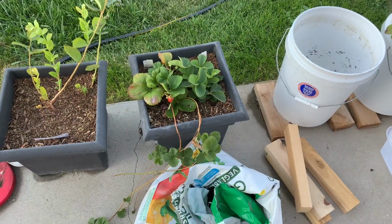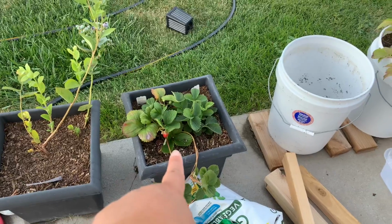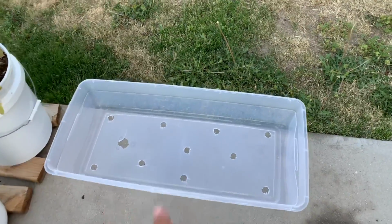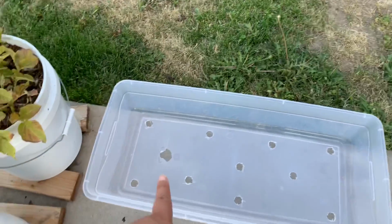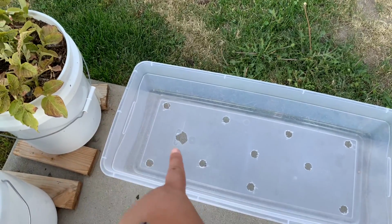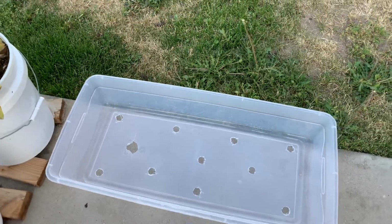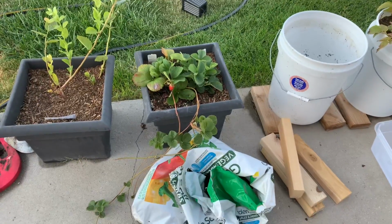It's later in the day, and I am now going to transfer these two strawberry plants into this container. And all it is is just a plastic bin, and I drilled some holes in the bottom for drainage. I don't know what happened with the drill, but it cracked it. But I think it should be fine. But yeah, anyway, that's what I'm going to attempt to do now that it's cooler.